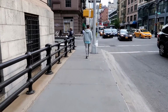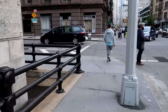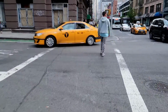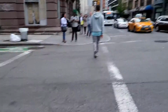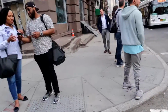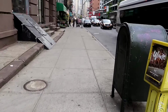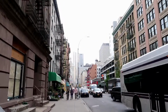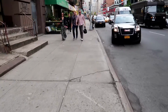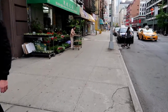So here we go, guys, on this little adventure. Let's see how simple this is. Let's see how easy it is to actually make transactions with Bitcoin in such a big city like this. We're about 4 minutes away right here, getting closer to the location.